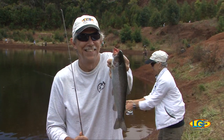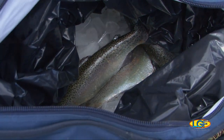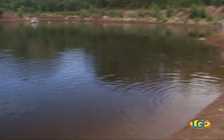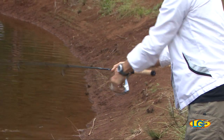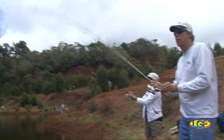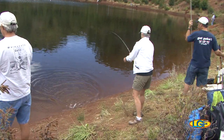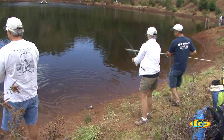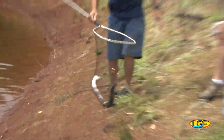Not bad, guys. We've been here 3 minutes, and everyone's on the scoreboard. So the reason why we're here started when we went to a fundraiser for the tsunami victims at the Prince Hotel. They had a silent auction, and one of the silent auction items was an opportunity to go fishing with Ben Wong. And it was the most hotly contested auction item. I was absolutely adamant about winning, and I did. So here we are.